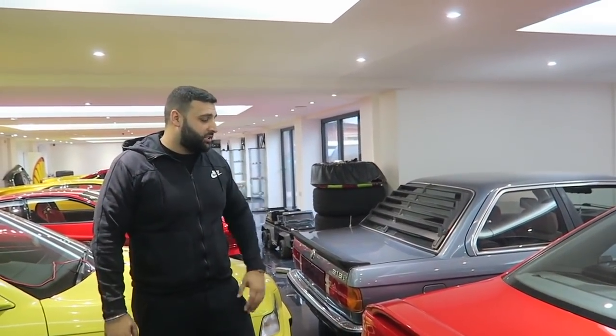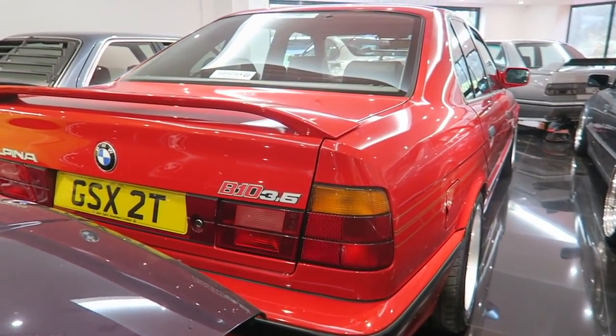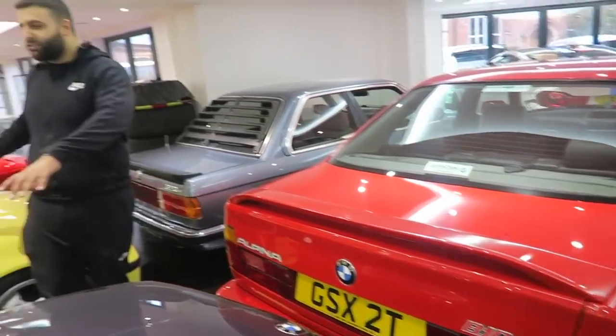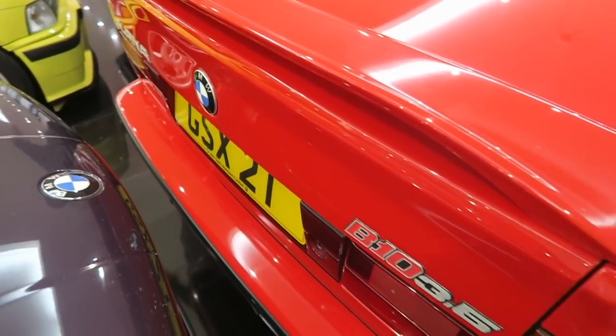Actually, I've done 1,000 miles on that this last summer gone. I drove it for like 3 weeks daily. Nice, mate. Because I wanted to. It was sat before right in the back of the garage here, and anything that sits in these two spaces really rarely gets out because they're right in the back. And you've got to move all the other cars to get everything out, yeah. So I got it out and used it. I wanted to use it a bit.